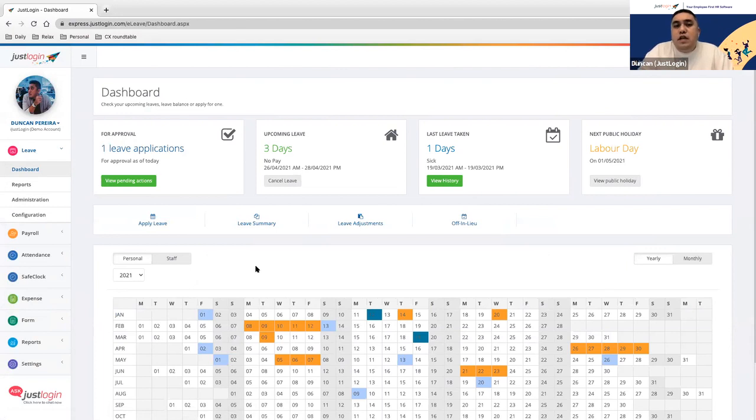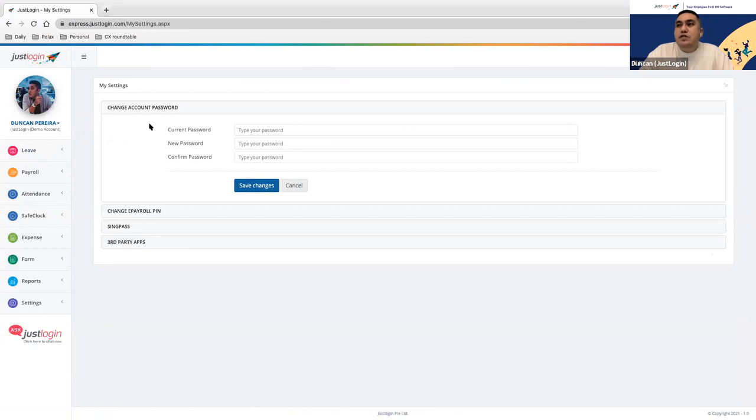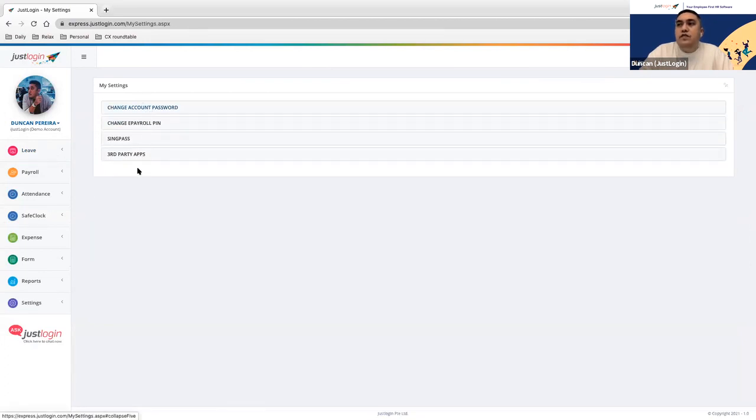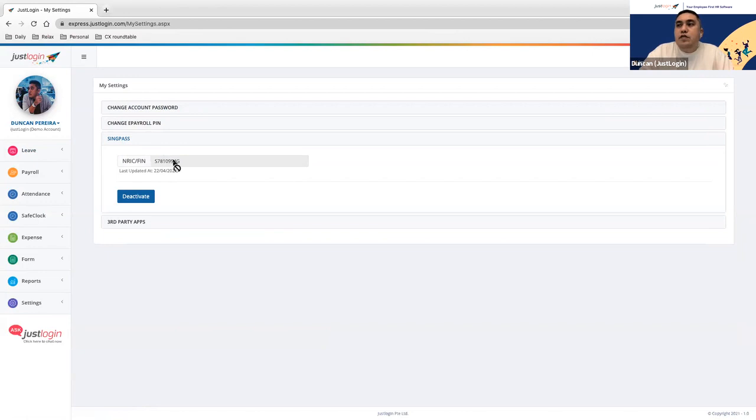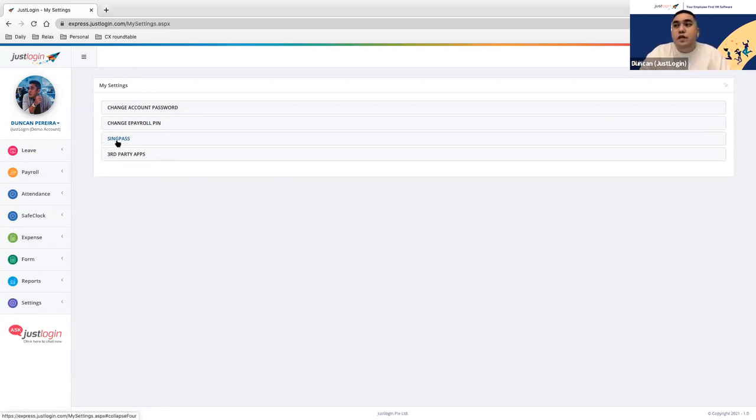So as a user, as I mentioned, if your NRIC details are already in the system, how do you enable this feature? When you see your name, click on the arrow below, go to My Settings. Within My Settings, you should have these few functions available. And what you need to do is click on the SingPass function, double check your NRIC and activate this feature so that you can use SingPass to log in moving forward. Yeah. So that's how you can use SingPass.